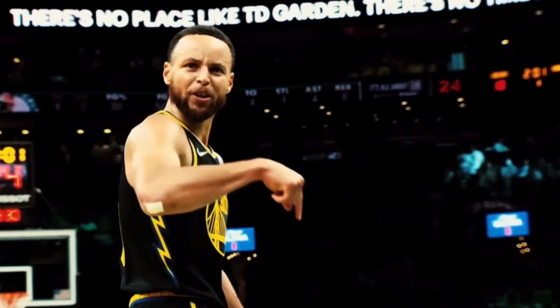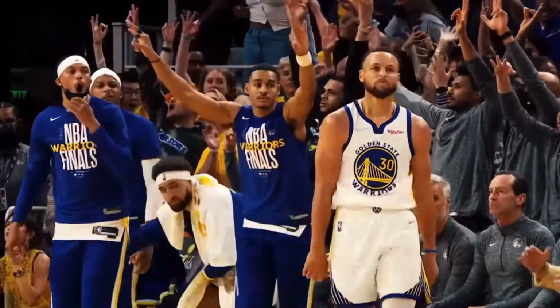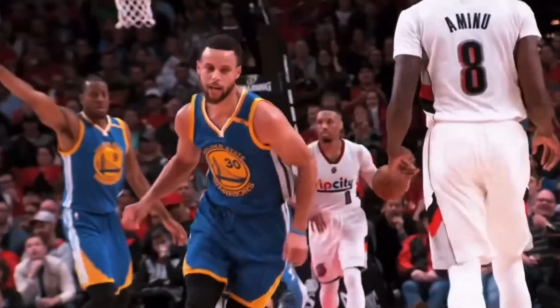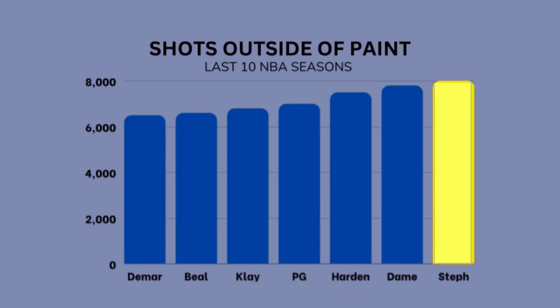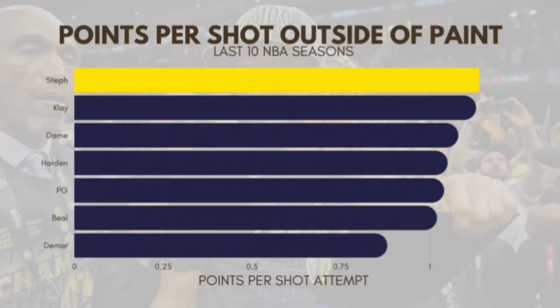It's no secret that Steph Curry is the greatest shooter ever, but Steph actually has a case for being the most efficient scorer we have ever seen, and his shooting plays a large part in this. If we looked at the last 10 NBA seasons, Steph Curry has taken more shots outside of the paint than anyone in the NBA, and he's hit these shots more efficiently than anyone else.